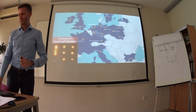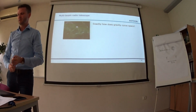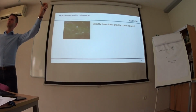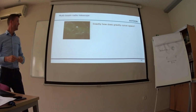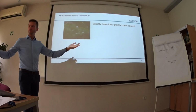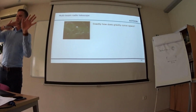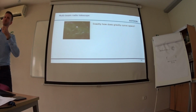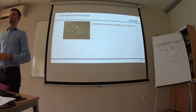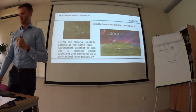We're working on that. So to get back to the question of why such a fine resolution: how does gravity curve space? What astronomers want to do with this instrument is actually look at multiple pulsars at the same time, because you can form multiple beams, and you can localize these pulsars quite well with your narrow beams, given the diameter of this interferometer. They want to observe all these pulsars at the same time, and if a gravitational wave passes through space, it will stretch the timing of these pulsars. So you could actually follow this curvature or deformation of space by doing that. We're not able to do that yet, but that's why the instrument still exists. We hope to be able to one day.